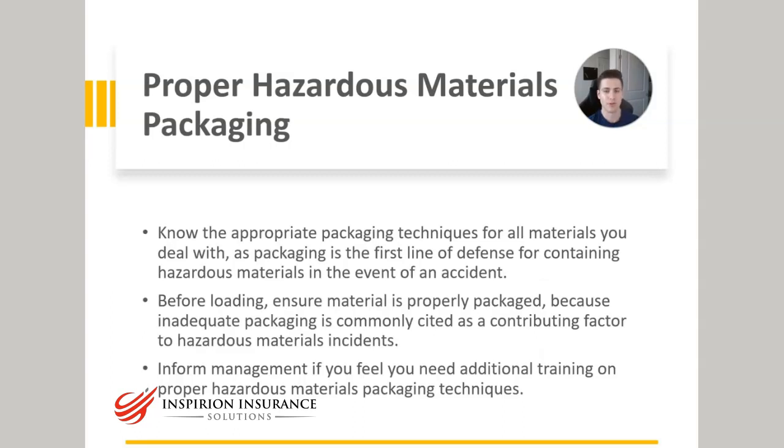Proper hazardous materials packaging. Know the appropriate packaging techniques for all materials you deal with, as packaging is the first line of defense for containing hazardous materials in the event of an accident. Before loading, ensure materials are properly packaged, because inadequate packaging is commonly cited as a contributing factor to hazardous materials incidents. And inform management if you feel you need additional training on proper hazardous materials packaging techniques.